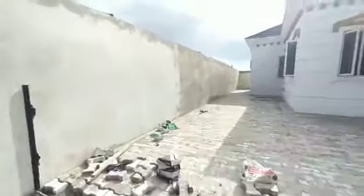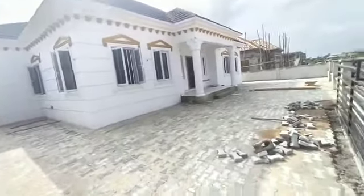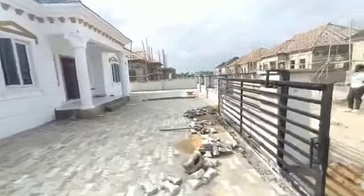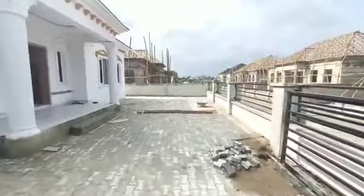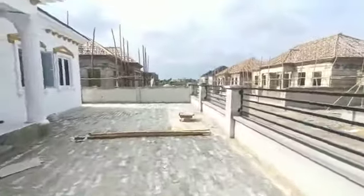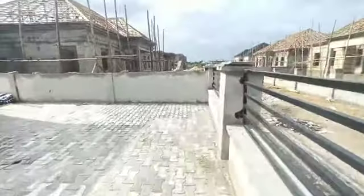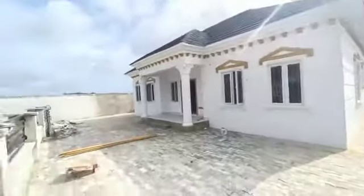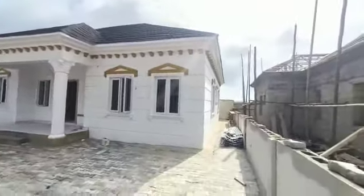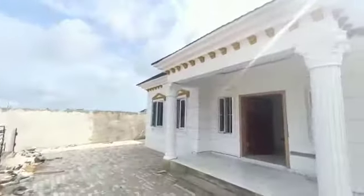This is the video clip of our beautiful three-bedroom bungalow with a big view. Looking at it from the outside, you realize that this particular parking space can contain up to 5 cars. Now look at it from here too. So this is the outside part of the castle bungalow.